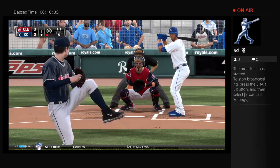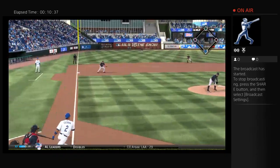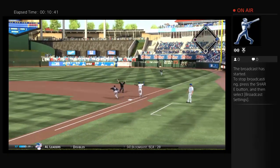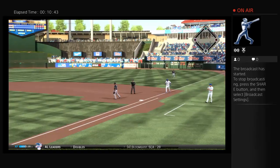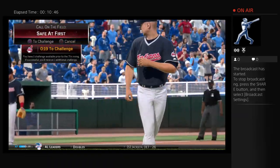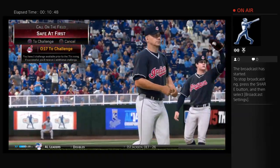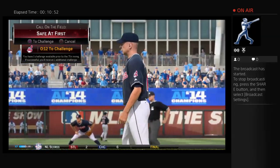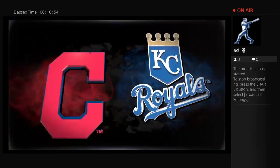The 1-1 on its way to Escobar. Now a swing and a bouncing ball toward the hole. And safe at first on a bang-bang play as that last lunge was enough to beat the throw. Oh, but look here. The manager's up and out of the dugout, so it appears he might opt to challenge that last safe call at first.